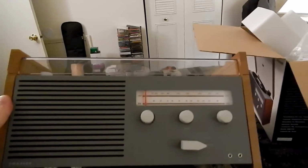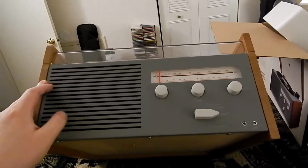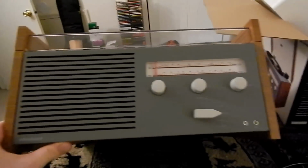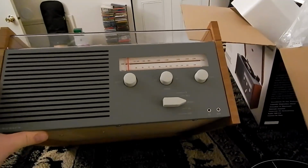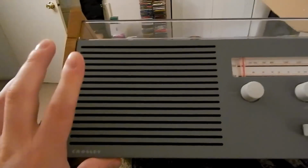So here is the front of the machine itself. The front here is a plastic, but that's fine. It still looks nice. You can see that mid-century modern styling on it, which looks early to mid-60s to me. On the front you have the speaker, of course.